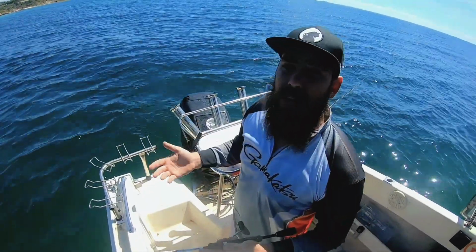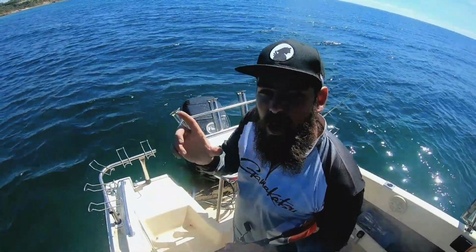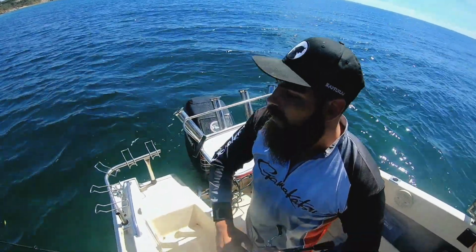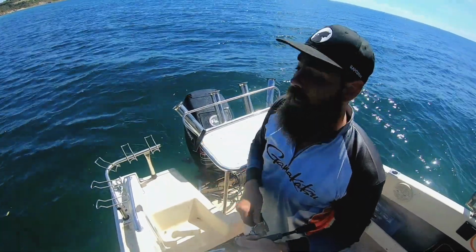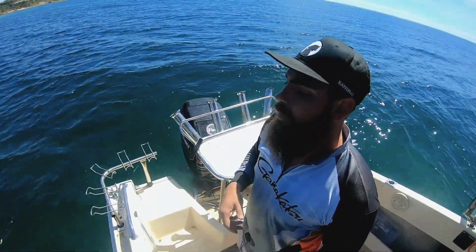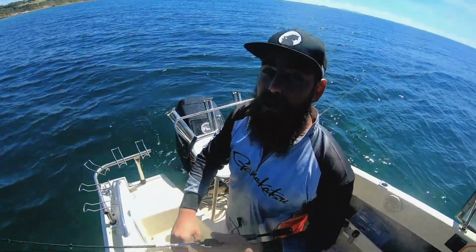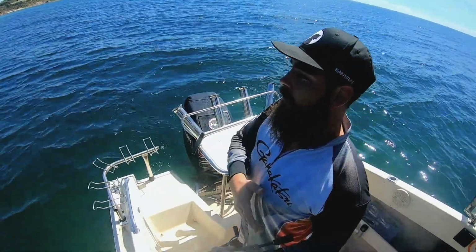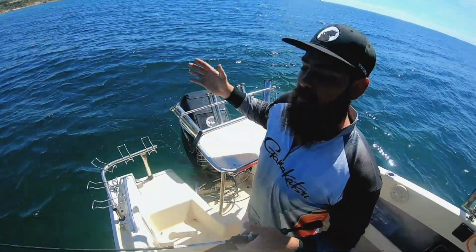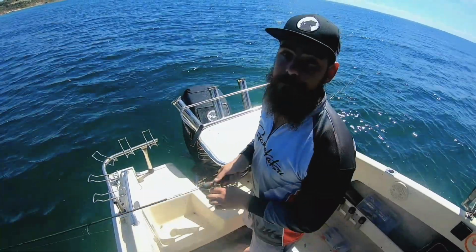Now, on your more overcast days, I like to use your more natural colours, like your browny sort of colours. I think they give off a better silhouette, which helps the squid to be able to see them. On your brighter days, which today is not too bad, it's quite bright, I like to use your brighter jigs. I believe that the squid can see them from a lot further distance, therefore coming over to check it out and hopefully getting a hook up.